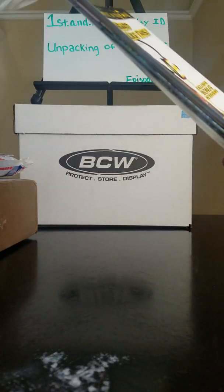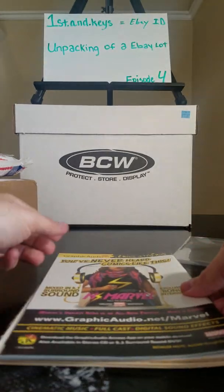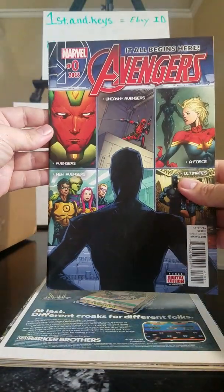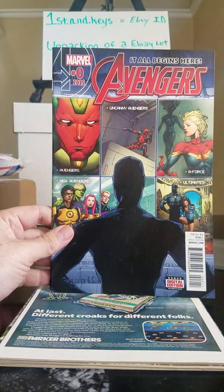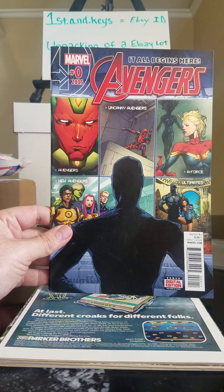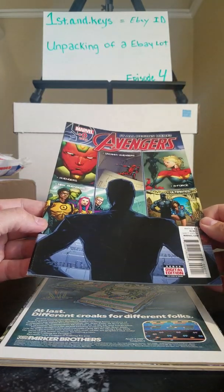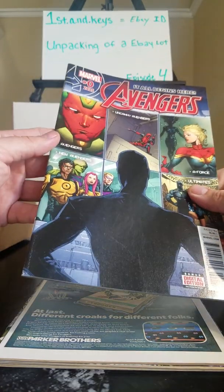Don't like that they're not bagged and boarded, but they look in fine condition. They look packed safely. All right, we got an Avengers 0. This is the 2015. What was the purpose of this? The first cameo team appearance of the Ultimates. Sorry about that. It looks in okay condition.